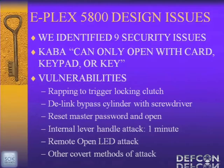We looked at this lock in detail, in depth, for several months. We identified nine really pretty serious security issues. Some of them you have to look at in terms of where these locks are going to be used. If it's at the Pentagon, maybe it's not such a problem for some of them. It's a lot of problem for others.